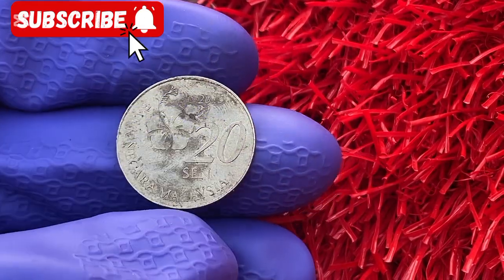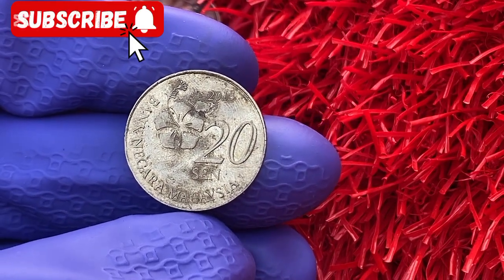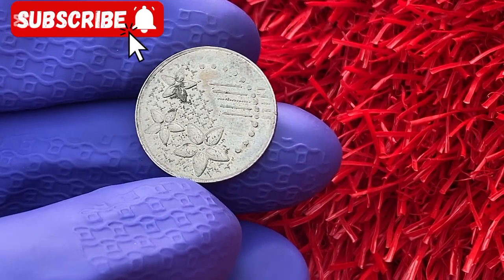Surrounding the hibiscus on the coin are traditional patterns that reflect the artistry and craftsmanship of Malaysian heritage, showing influences from Malay, Chinese, and Indian cultures, which together form the multicultural tapestry of Malaysia.